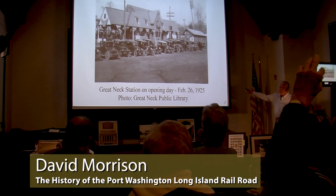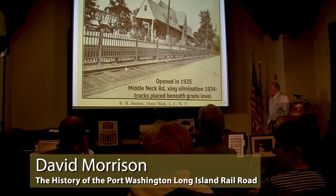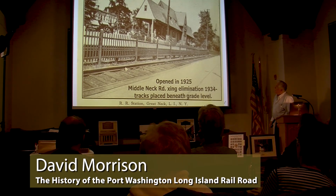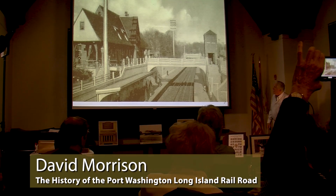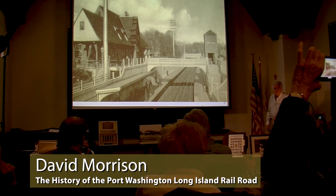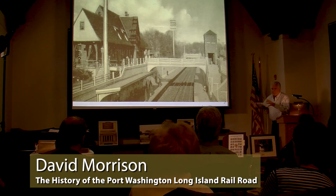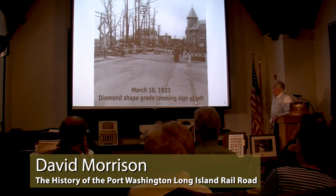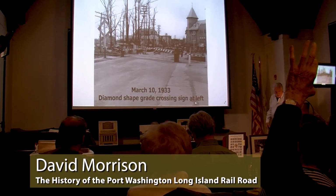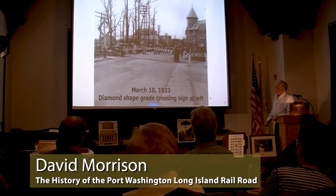Okay, look at this. This is in their archives here. There's the Great Neck Historical Society, or Great Neck Public Library. And there's a shot here, basically what it looks like today. All of the elimination of crossings, that was in the 30s? This was 1924, 1925. Yeah, but the grade crossing eliminations occurred at different times. This is 1933. I think this might be Fred Weber. Yeah, there's the Brace building. Yeah, it's still there. Certainly looks different in this picture, wow.